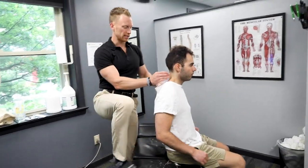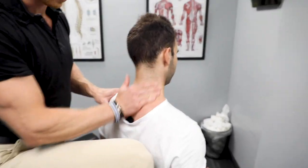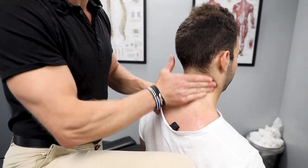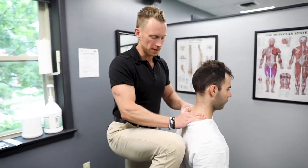Second thing we're going to do is get into some neck work. And some tips for you chiropractors and you physical therapists. Your body position is just as important as the patient's body position.